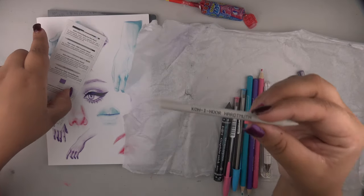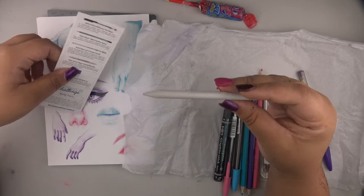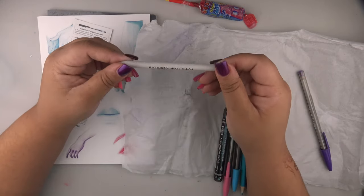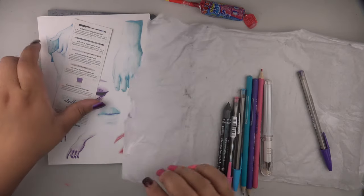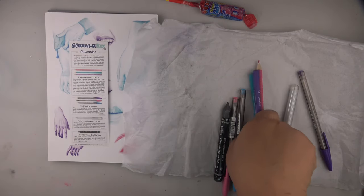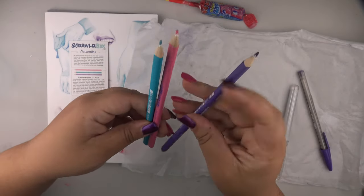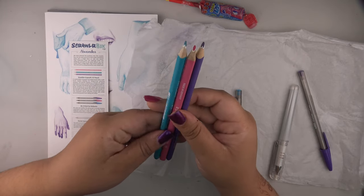I got a Koh-i-noor paper stump blender. These, I kind of hate, actually. They're kind of the bane of my existence, but unless I have some Gamsol, in which case everything's fine. But I got 3 Staedtler Ergo Soft 157 pencils in blue, pink, and purple.